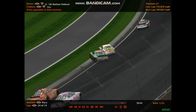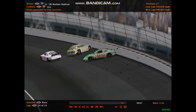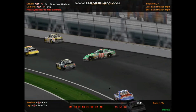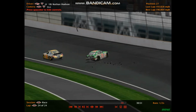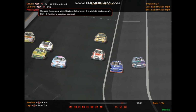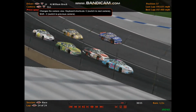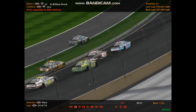Apparently Nathan Hudson, mad at the fact that Cat Batson beat him for 26th position, sent them both hard into the wall in turn number one. Coming down comes Mason Wood. He gets involved. William Brock did a darn good job missing that, keeping his car under control.